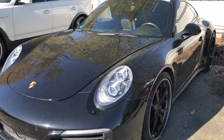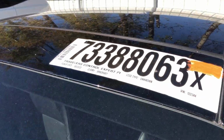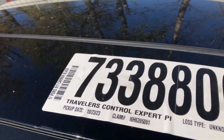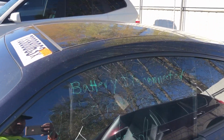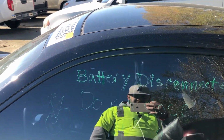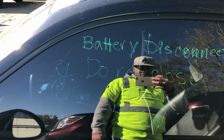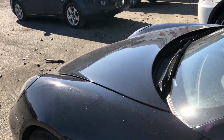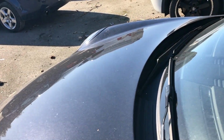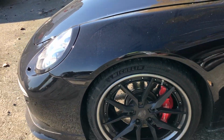Okay, guys, we have another one for today. Come on, we are winning. 2017 Porsche 911. Battery disconnected. Do not close the hood. Oh, seems like someone already closed the hood. Yeah, that sucks.